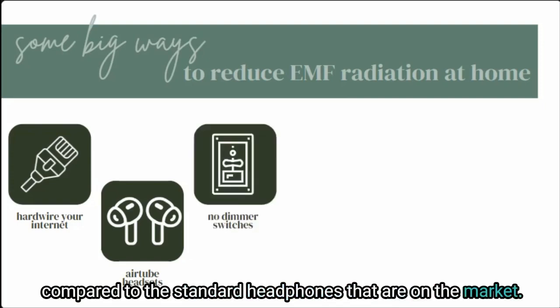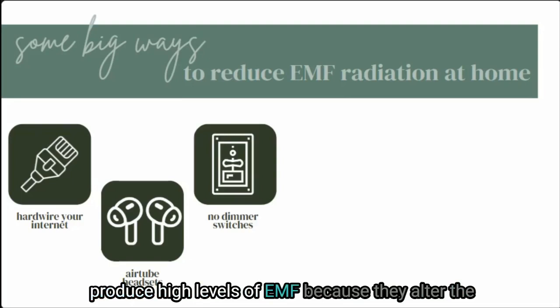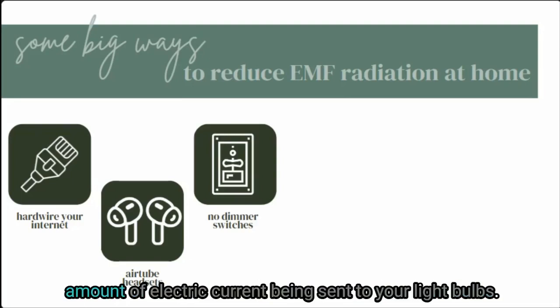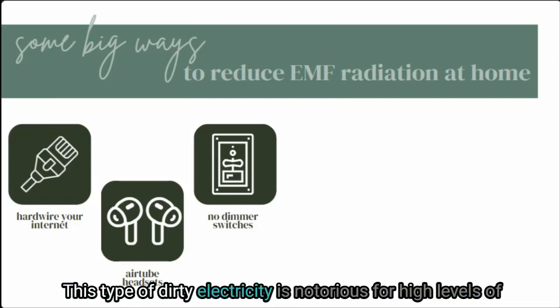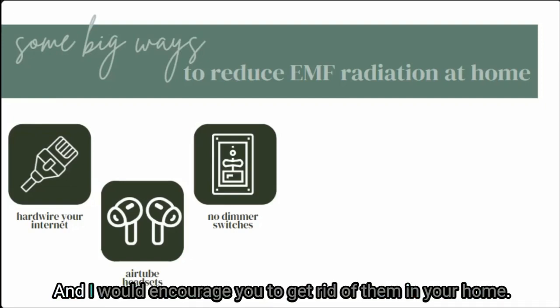So if you have dimmer switches in your home, they produce high levels of EMF because they alter the amount of electric current being sent to your light bulbs. This type of dirty electricity is notorious for high levels of EMF radiation and really should not be used in homes at all. And I would encourage you to get rid of them in your home.